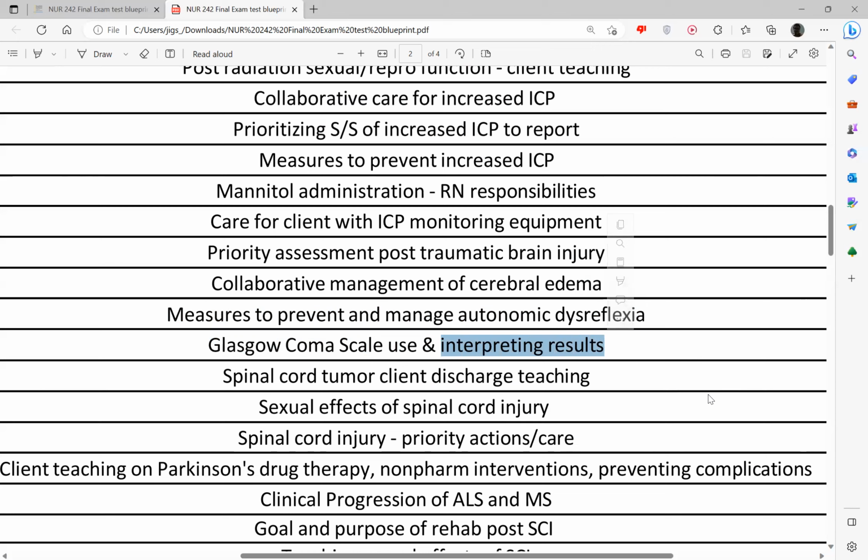The lower the number, what's the threshold for intubation? What score? 8. Usually when they reach 8, that's deep coma already. Can they still protect their airway at this point? They have to be intubated. That's your job, to initiate it, because you're the ones assessing the Glasgow Coma Scale all the time. Patient scores 8, that's deep coma, call the physician, notify them of your results, and that way we can proactively protect the patient's airway.